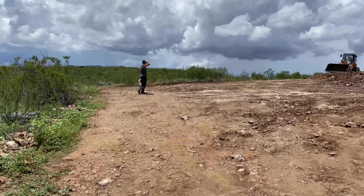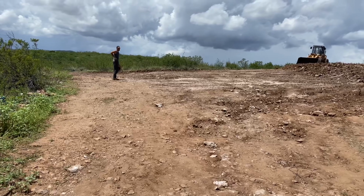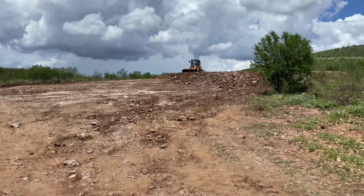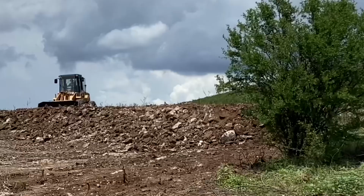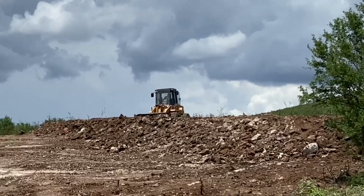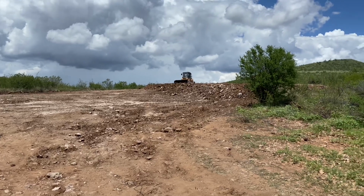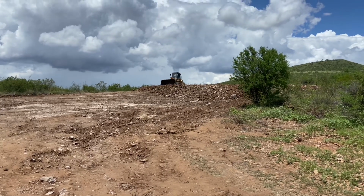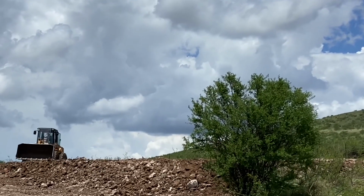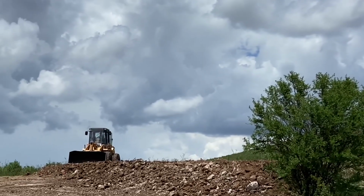Where Doug's standing is the driveway, and this area over here to the right of him is the parking area. We asked him to build this up because our house build site has 2 tiers to it. Somehow he was able to get material from down here and berm it up there, which is exactly what we wanted. We will be doing a gabion wall along that first tier. He's made some really, really good progress today. It's very exciting.